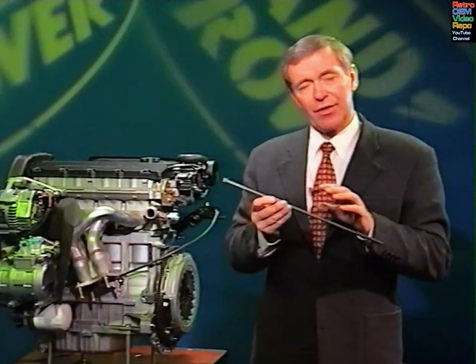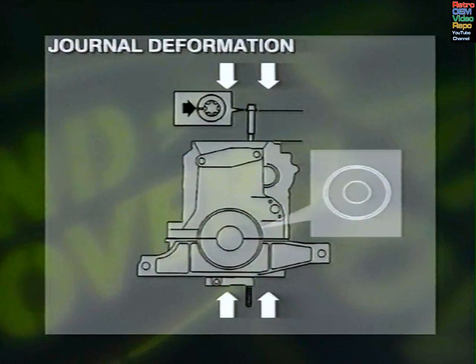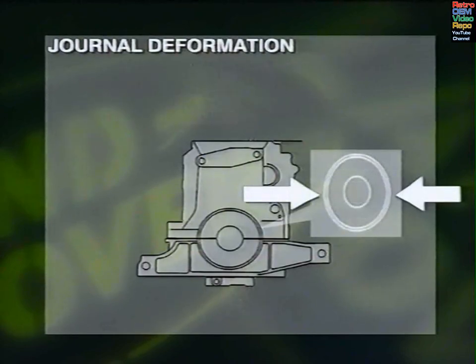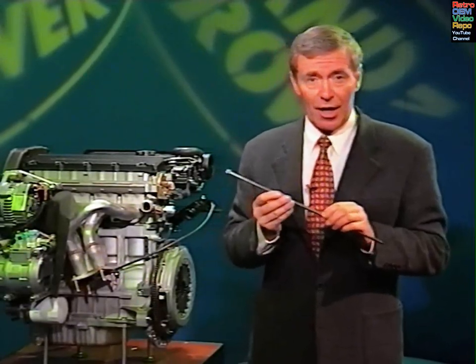There are a couple of points of interest about these long through bolts. Firstly, when you take them out to remove the cylinder head, the clamping loads through the engine are relaxed. This results in a deformation at the main bearing journals. They go slightly out of round and tighten round the crankshaft. So when the bolts are slack, it's important not to turn the crankshaft unless you have to, and then to turn it no more than necessary. Otherwise, you run the risk of damaging the bearings and the crankshaft.